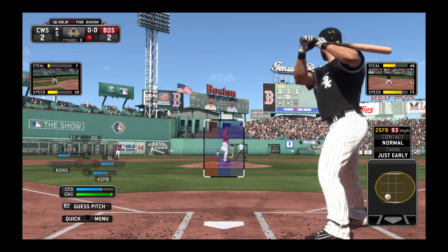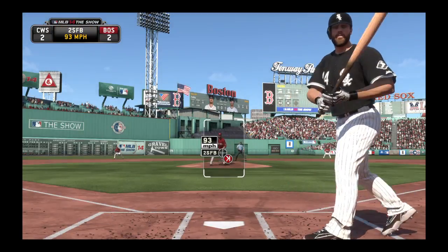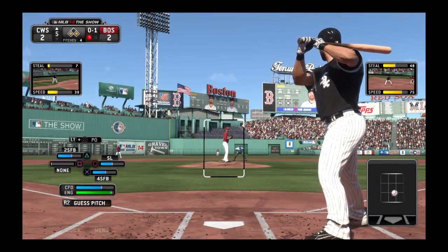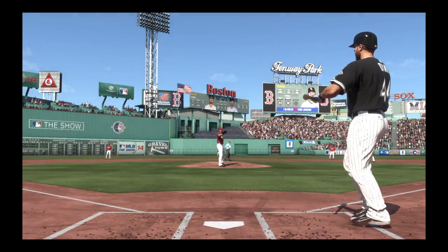So first and third with one away, and in steps Adam Dunn. And that's dead center for strike one. That's not a bad idea right there. Take a pitch. Make sure you get a good look at him and what he's throwing. Just got a piece of it as it's fouled back.